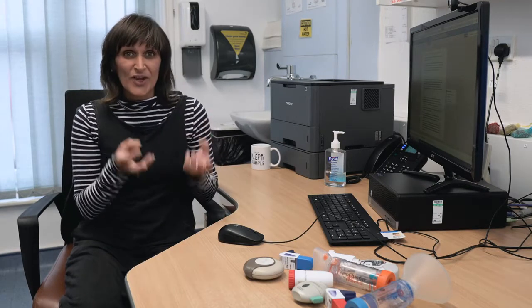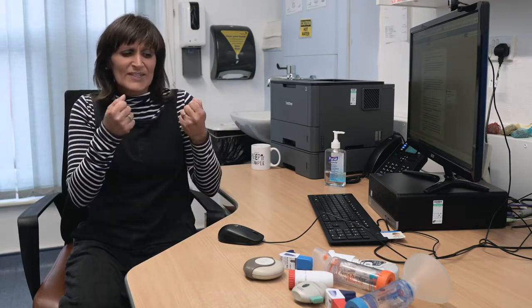But if we know what inhalers are being recommended locally and we get to know them, we get to know how to use them, we get to know how to demonstrate them for our patients, then we will really empower our patients in how to best use their inhalers.